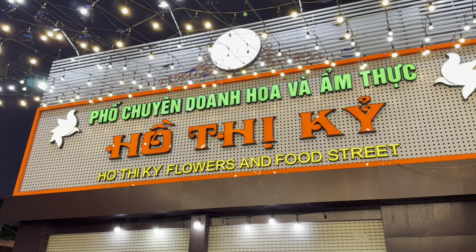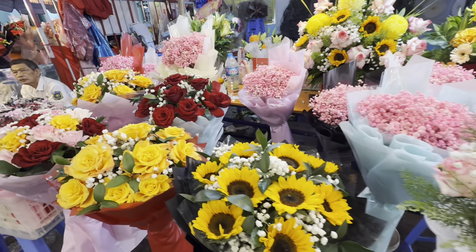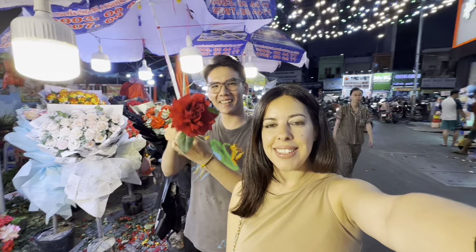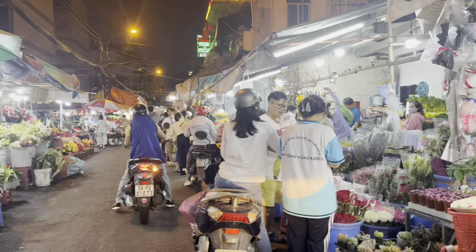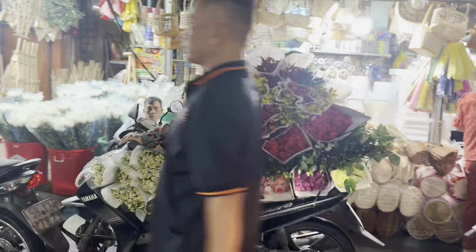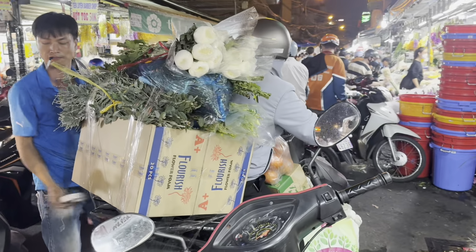We're now going to try some street food at a market. This is the name. They also sell flowers here. They are so beautiful. Wow. I want some. This is the florist. He makes the flowers. They're so pretty. Hello. How long does it take to make one of these? It's about 20 minutes. This entire street is full of flower shops, like everywhere. There's like 100 flowers on her motorbike. And this is another one. They're strapping all the flowers on.